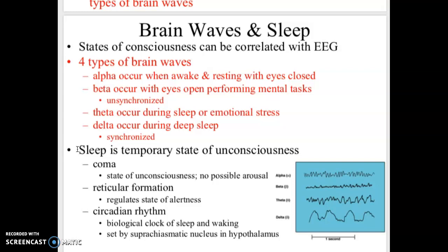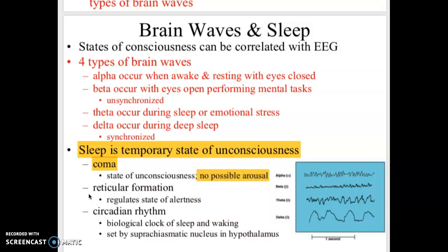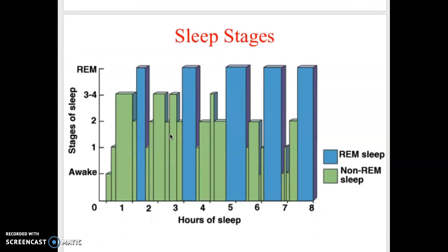Sleep is temporary unconsciousness. Coma is no possible arousal. The reticular formation system regulates your state of alertness, and then a lot of you are probably familiar with the circadian rhythm. That's basically your biological clock that tells you when you should be awake and when you should be sleeping. There are a bunch of different stages of sleep.